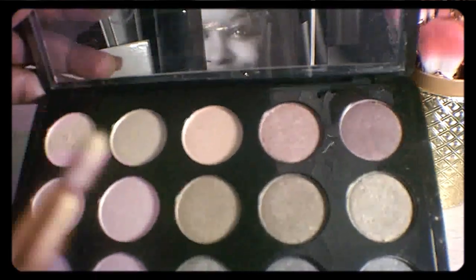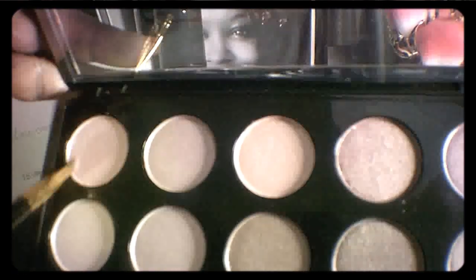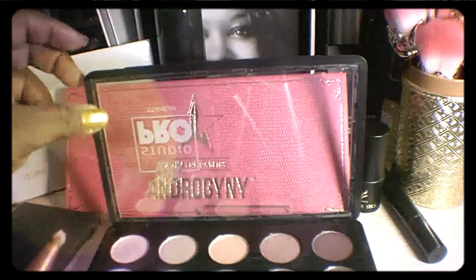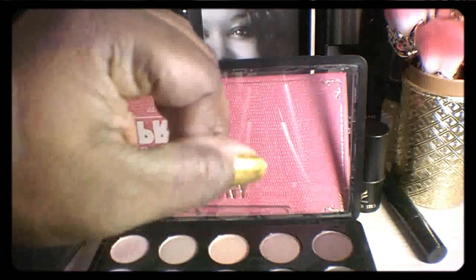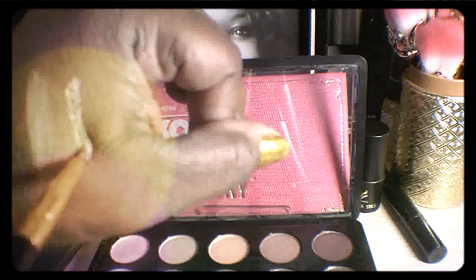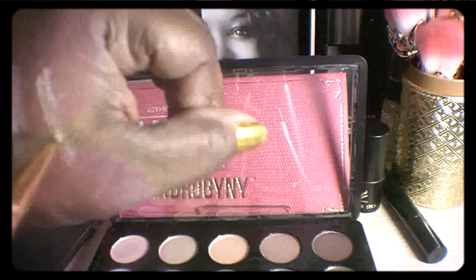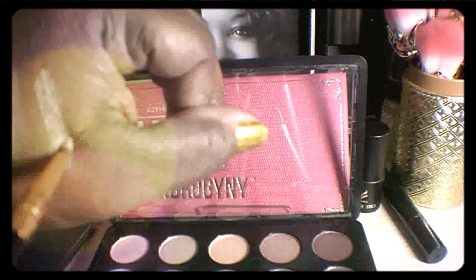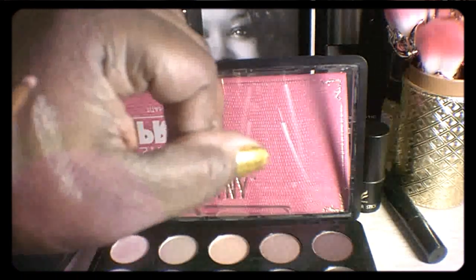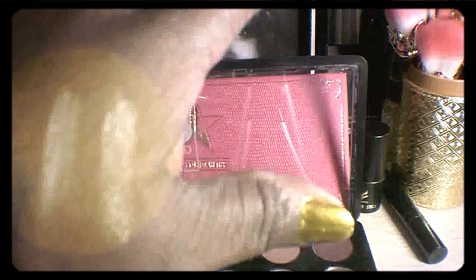Alright, so now that I've wetted it, I'm going to come over here and pull some. Once again, please do be aware there is fallout with this. It's not that major, but it's there. Alright, so this is the dry one, and this one will be the wet one. Look at that. It is just so shiny now. So you have the option of wearing it matte or shiny or shimmery, as they say. Shimmery with an extra shimmer. So that is how it looks.